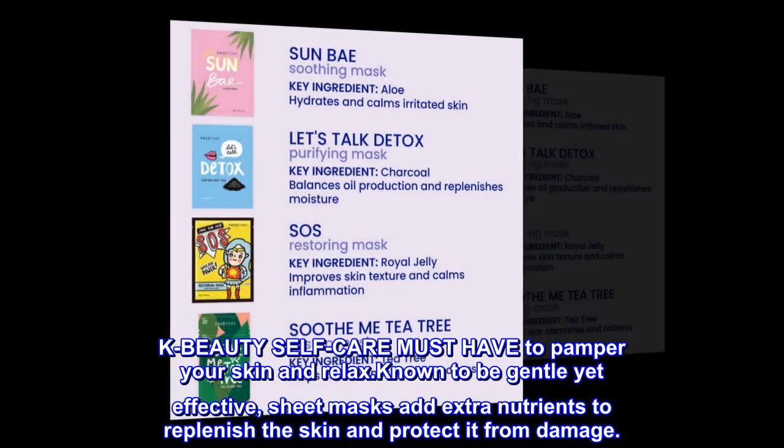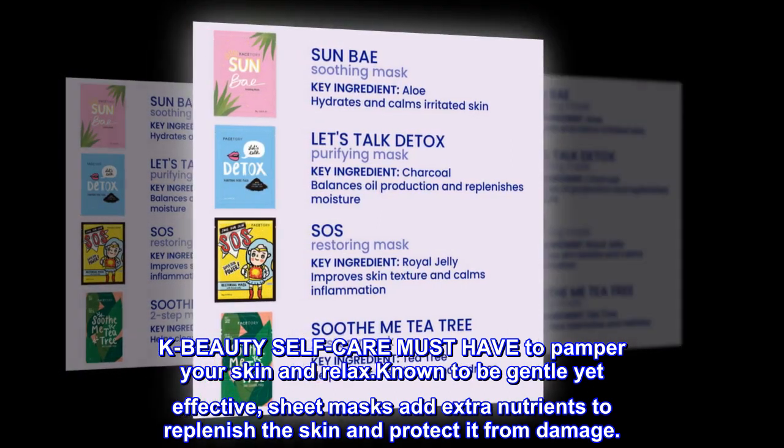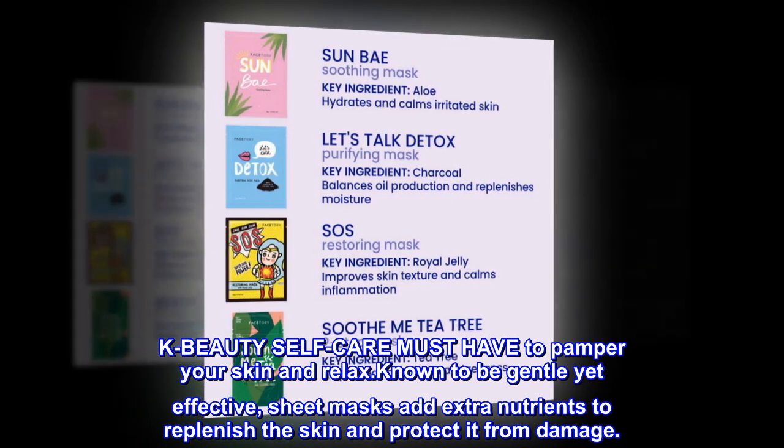K-beauty self-care must have to pamper your skin and relax. Known to be gentle yet effective, sheet masks add extra nutrients to replenish the skin and protect it from damage.